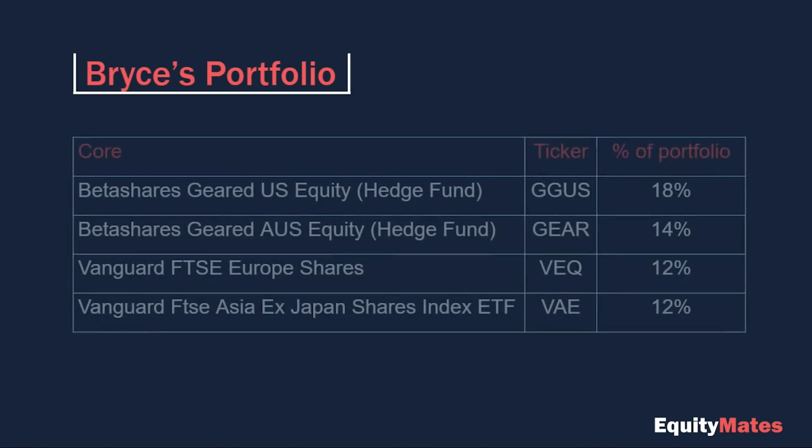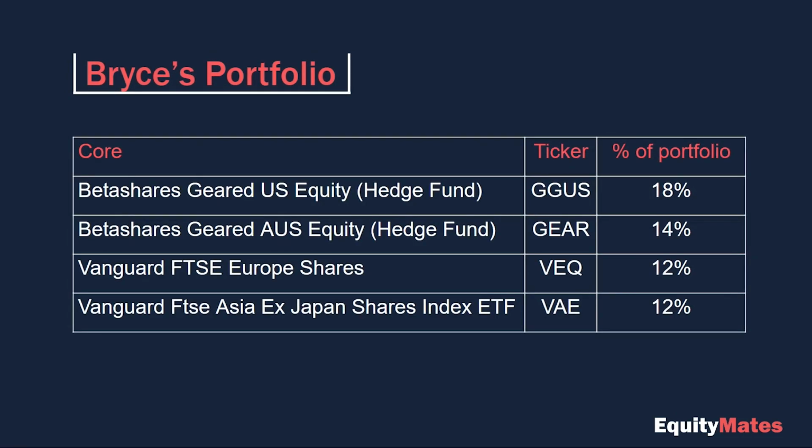So when I explained my portfolio, I said there were three: a core, then active and thematic, and then stocks and satellite. So it sounds like you've got a similar situation. Yeah. So let's start with your core. My core is 56% of my portfolio, and I have 4 ETFs. I've got 2 leveraged ETFs.